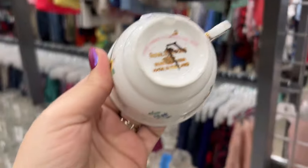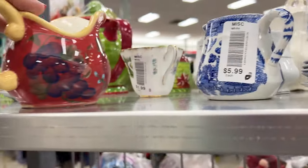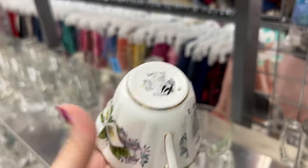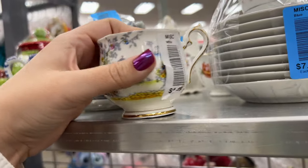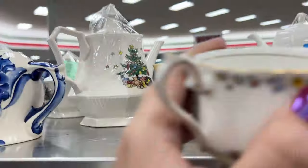$1.99. Royal Stafford. Willow. Special Royal Stafford again. Stafford, not Shafford. Royal Albert. Oh, maybe I'll look this up. It's a good name. Okay, hold on.